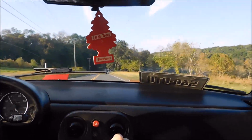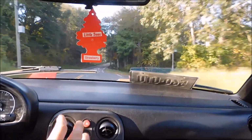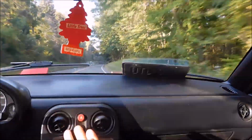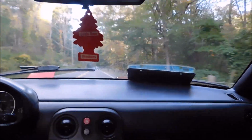Now the Miata really is a fun car to just cruise around. The cabin feels a little race car-y. It's a light car, like you're not really worried about corners. It's definitely a fun daily and also a fun track car. It's the best of both worlds.